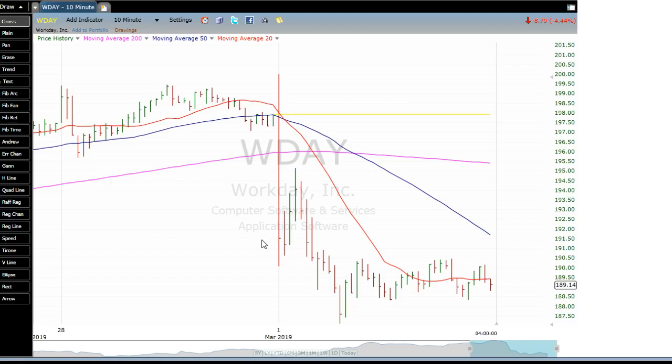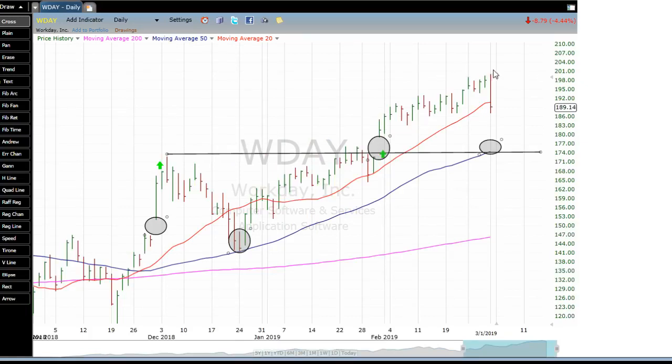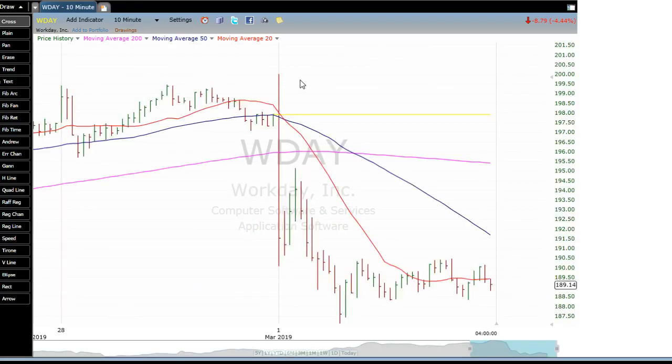WDAY oopsed. I call it an oops setup when it knifed through the prior highs at 199 and kept going. Let's take a look at the dailies and you can get a better picture. So it gaps up here to a new all-time high, and then it oops right through the prior all-time swing highs here. So it caught sellers. Go back to the 10-minute.